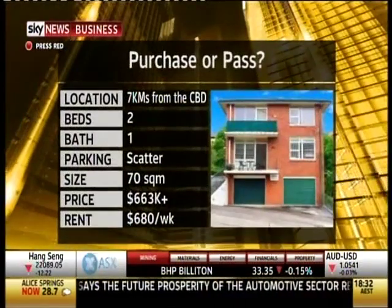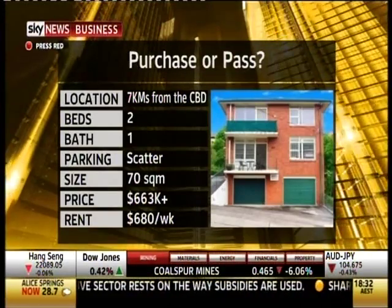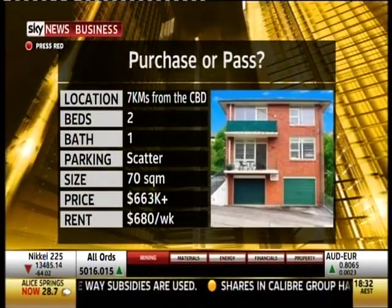Now, in this week's Purchase or Pass, we check out the pros and cons of a potential investment property and get the panel's view on whether we would choose to buy or not based on our own personal investing criteria. This week we've got a 2-bed, 1-bath unit in a small block of 4, 7 kilometres from the city and just over a kilometre from the local shops and leisure facilities.